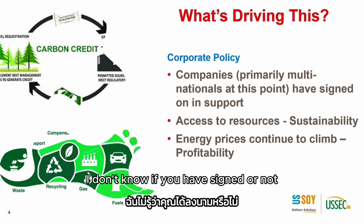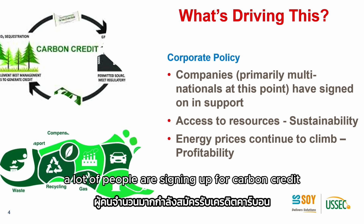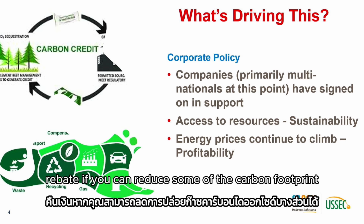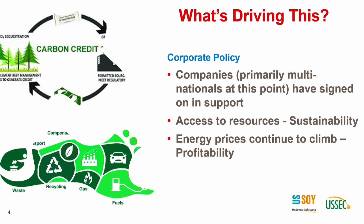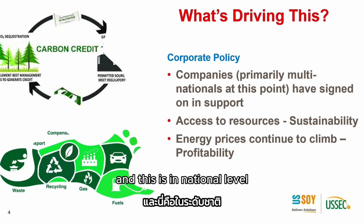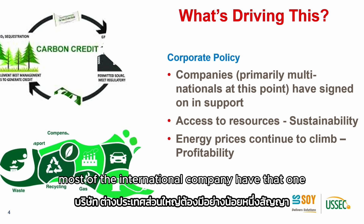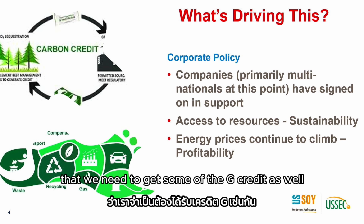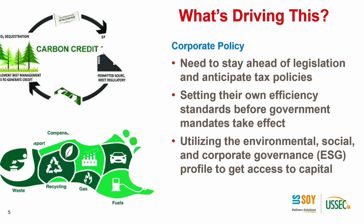I don't know if you have signed or not, but you will see that a lot of people are signing up for carbon credit, carbon tax credit, and you will get some benefit or rebate if you can reduce some of the carbon footprint. This is a national-level, international-level agreement. Most of the international companies have that, and that's what is driving this, that we need to get some energy credit as well.